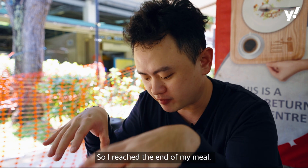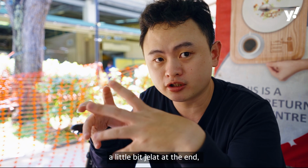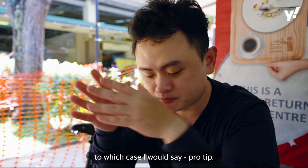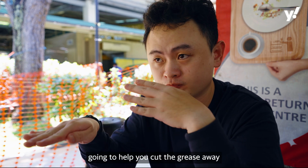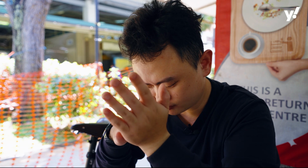So I reached the end of my meal. And it does get a little bit greasy, a little bit gelat at the end. To which case I would say, pro tip, please get yourself two sauces of the chili sauce, because that's the one that's going to help you cut the grease away. And it's good, so good.